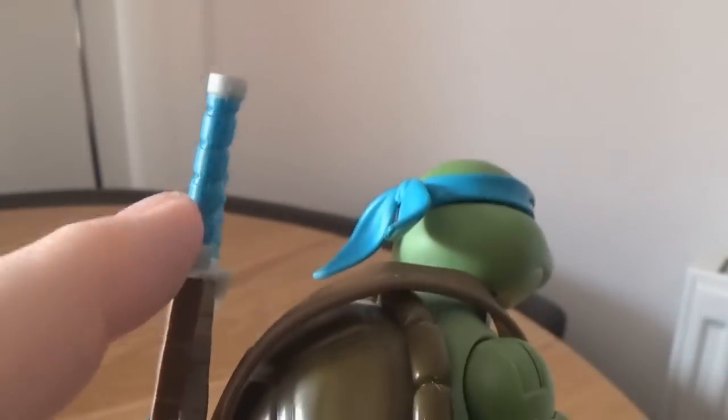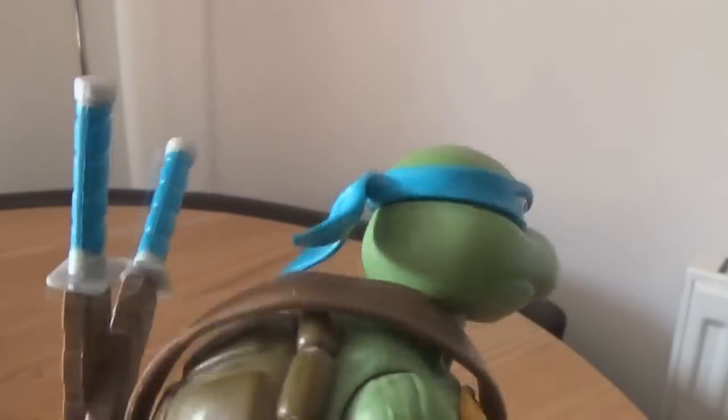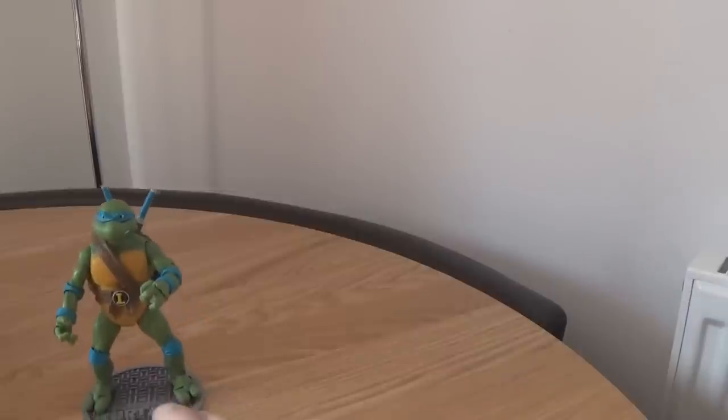Other thing is, as well, his weapons are colour-coded. They are, apart from one turtle, which is Don, and I'll show you that in a second. But apart from that, they are all colour-coded. As is his bandana, obviously. Not that obviously. Sometimes they weren't, were they, in the comics and stuff. But yeah, that's Leonardo. Leonardo, very, very nice. Like him a lot. Very nice figure.